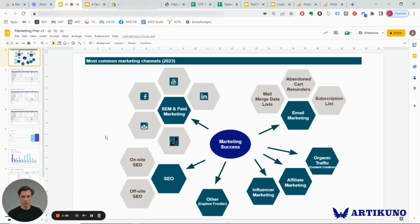Obviously, you have Facebook, Instagram, TikTok, YouTube, Google, which I didn't even put here. But all the big platforms have paid marketing channels, which you can obviously run for your Shopify store. Right there, I think it's important for you to really understand: is your product more pull marketing or push marketing?